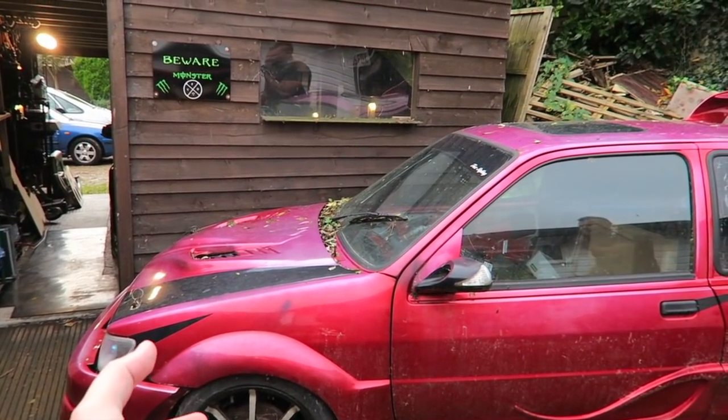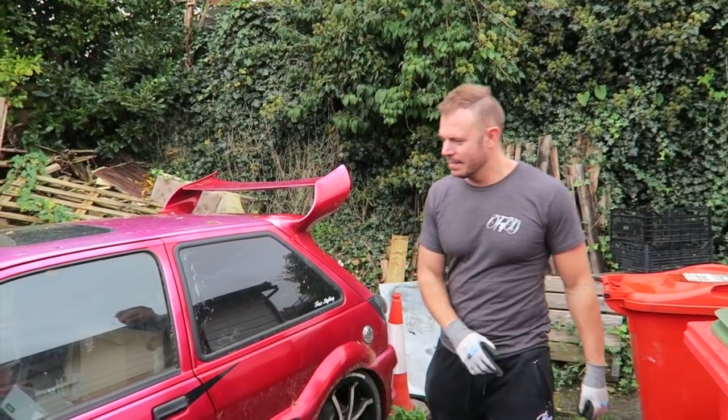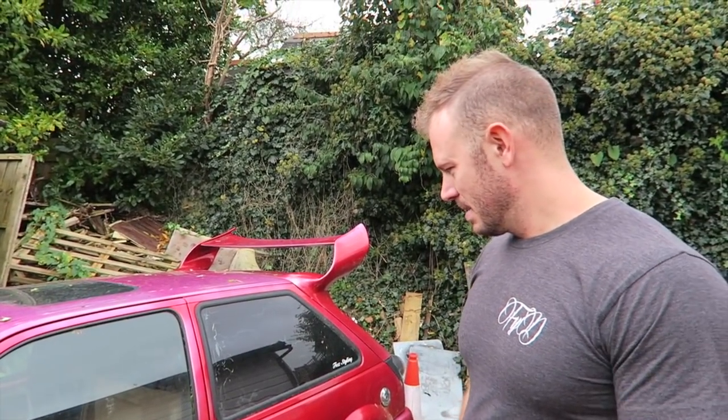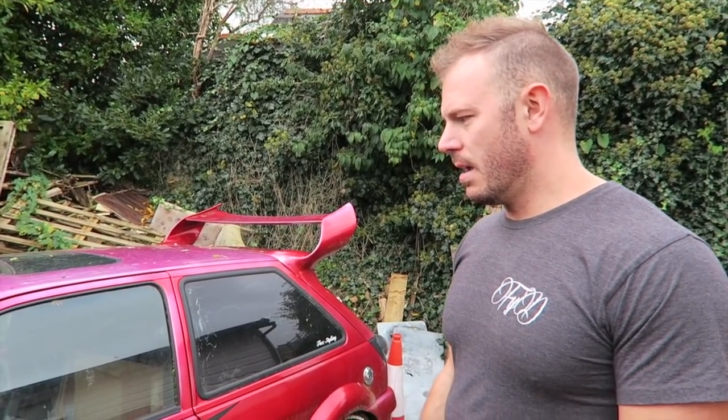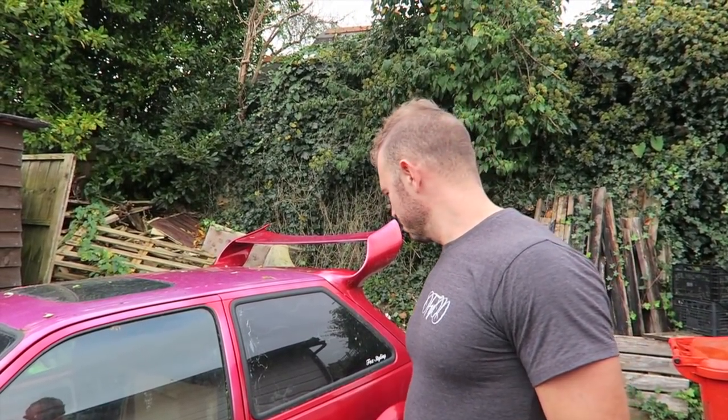Most people would have given up and just dumped it somewhere. Fox Styling, look at that. So let's go through the car a little bit. What did it start life as? A red one, a white one? Standard radiant red. Yep. As a Ford.